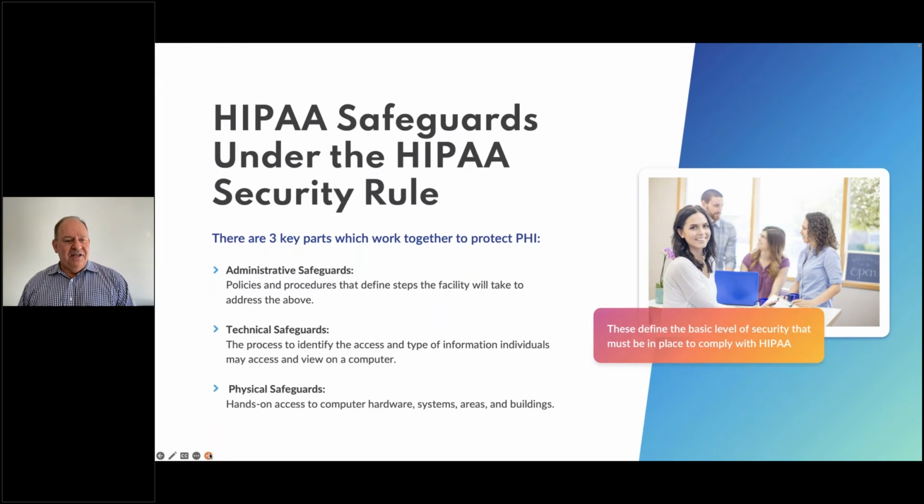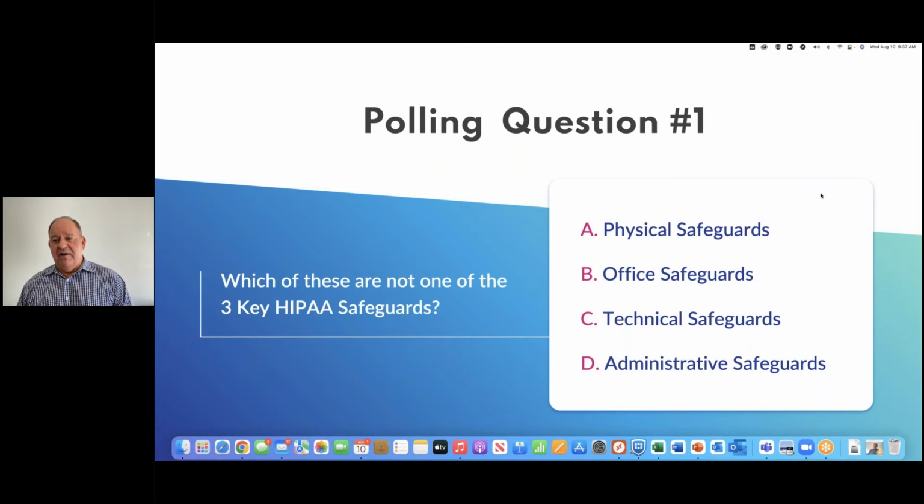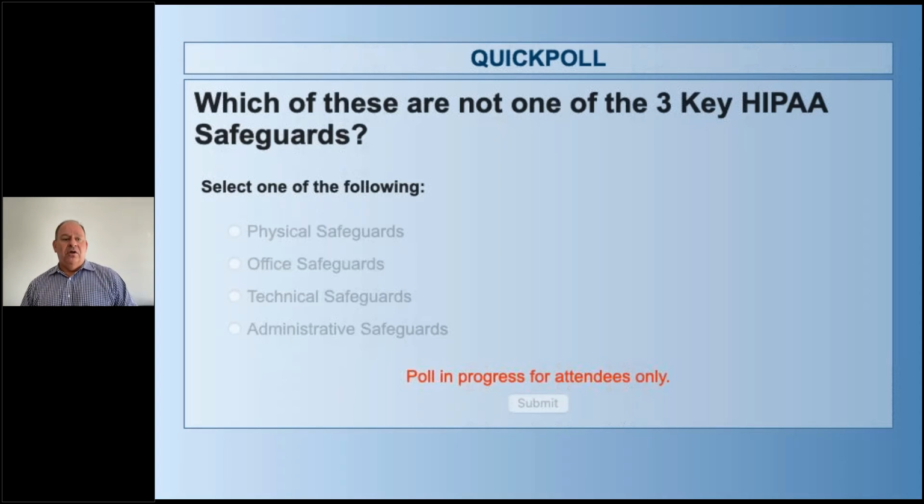Okay. So let's continue. Remember I said I had those polling questions. So I'm going to pull out the first one, which talks about the safeguards that we just went through. And it'll ask, and it's going to come up in just a second. And please answer that. Which of these are not one of the three key HIPAA safeguards? Hold on for one sec. There we go. Quick poll to see if you're still with me.